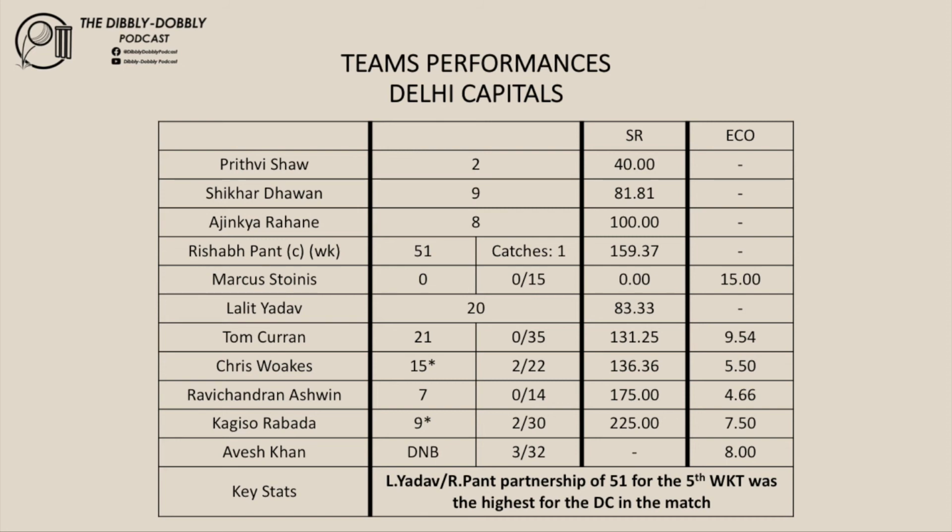And knowing Ricky Ponting, obviously, he'll be issuing that message to the team saying, come on, lads, we've got to bounce back. This wasn't good enough. So they're a class side and they should bounce back for their next game and for the rest of this IPL.